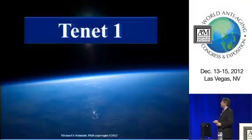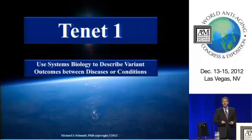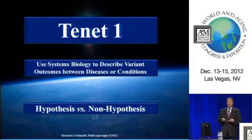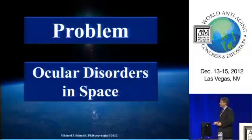So the basis of this going forward then is our first tenet, and that is that we can use systems biology to help us describe variant outcomes between diseases and conditions. And I want to highlight one converging element that we're seeing increasingly in research and in medicine, and that is of hypothesis versus non-hypothesis driven discovery. Much of medicine, and perhaps most, is hypothesis-driven, as it is within research. What we're getting now with the omics disciplines is the ability to measure thousands of genes, thousands of proteins, thousands of small molecules, where the data begins to generate the hypothesis. So increasingly, we'll see the convergence of hypothesis and non-hypothesis-driven discovery in the clinical setting.